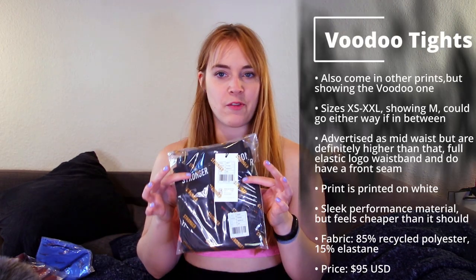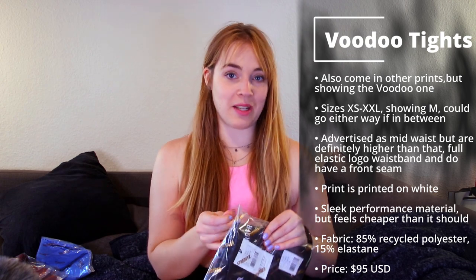All right, of course we do have the matching tights. So these are just the Voodoo tights. Again, I got these in a size medium. And this one is a different bag again, so really don't know what's happening. All right. Oh, again, we got some cardboard. We got some paper.